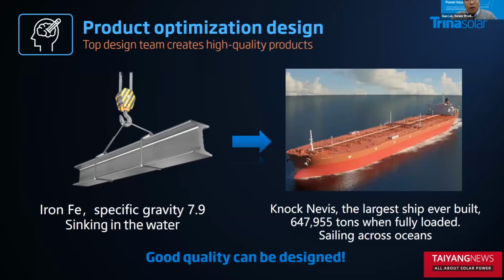Here, I give you a very easy example. The iron, the specific gravity is 7.9, so it's sinking in the water. But if you make it into a big ship, like Knock Nevis, the largest ship ever built, which can carry up to 647,000 tons when fully loaded, it can sail across oceans. So that means the human being's ability is a brand. Good quality can be designed.